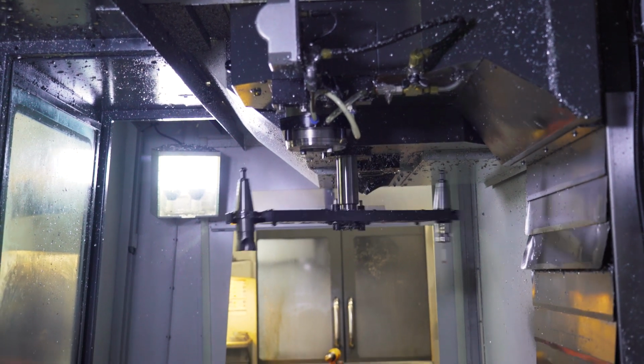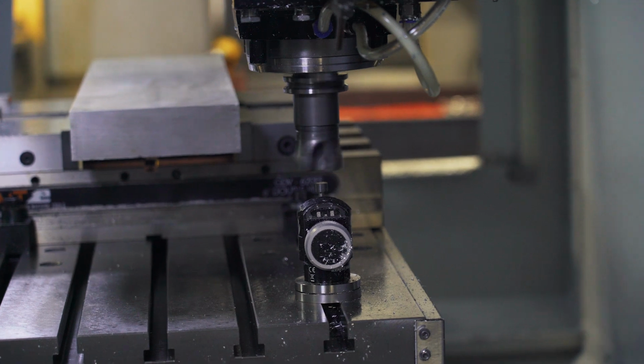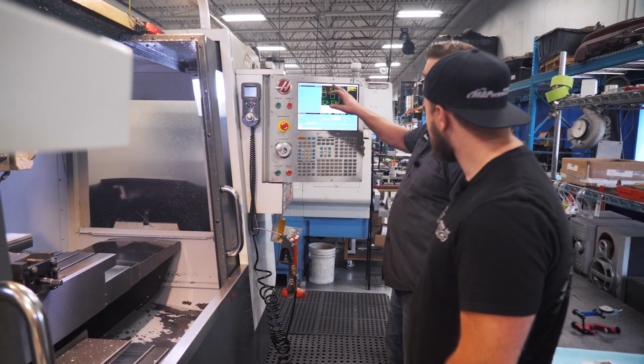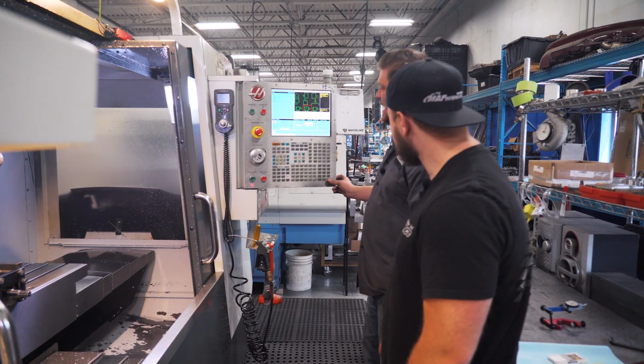So pretty much what we need to do here is take our probe down, and there are different algorithms that do different options as far as touching it off. You can touch off bores, certain aspects of the part. So this one, we're just going to probe the center of the part and the top of it.